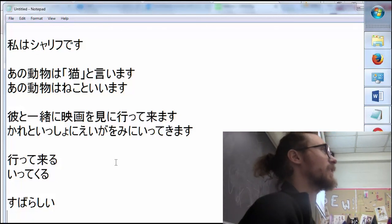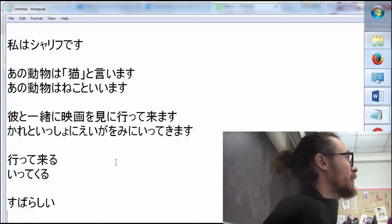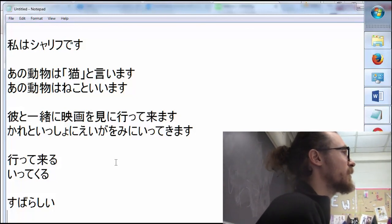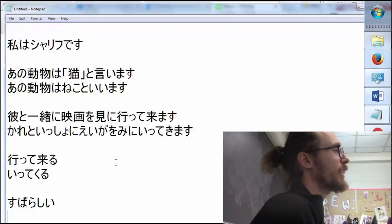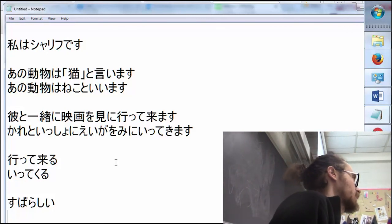Erai is usually referring to a person, whereas subarashi could be referring to somebody's work. It could be referring to something that's not a person. Like let's say the Niagara Falls are wonderful, a wonderful sight. Subarashi miryoku desu ne.